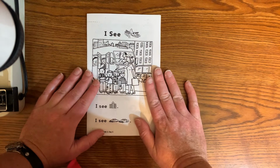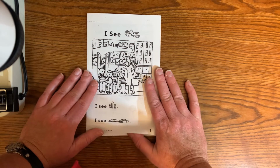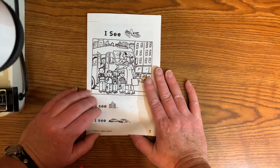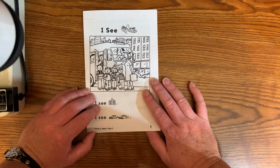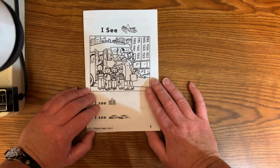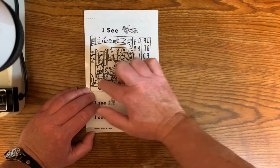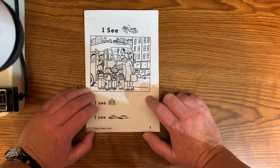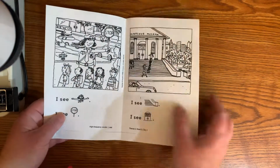All right, everybody should have their book in front of them. I want you to take a minute and look through all of the pictures and let's talk about what you see is happening. So look at the front cover of the book. Go ahead and share a little bit about what you see. Bus, kids getting out. Looks like maybe a teacher. Okay, open your book up.